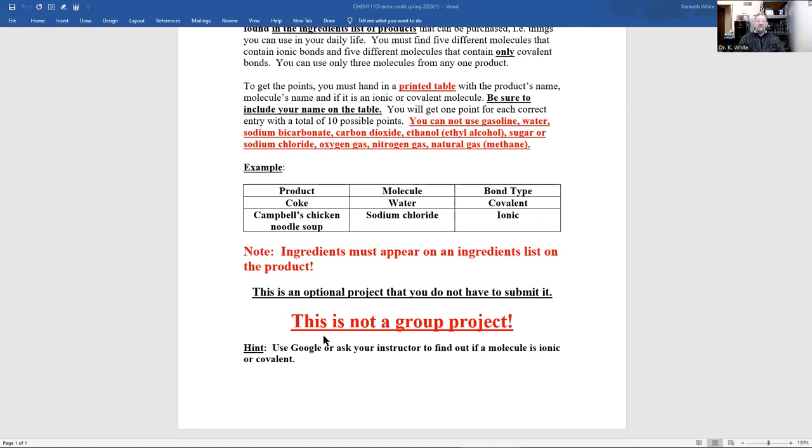Now, before May 8th, and don't do it like Sunday night at 8 p.m. this week, do it. Email me your project as a PDF file or Word document. I'll check it. If anything's wrong, I'll get back to you by email and tell you how to correct it, or you have to correct it. And that way, if you do the project, you shouldn't have any problem getting 10, 10, 10 bonus points.